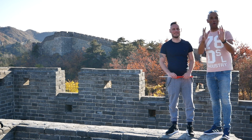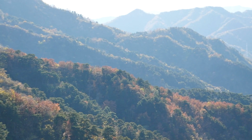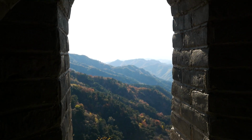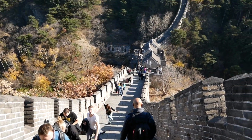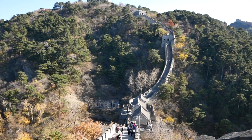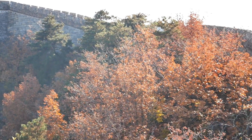and I hope that when you look at this video that you get a sense of what it's like to be here. When you visit the wall, you can truly appreciate why it's one of the wonders of the world and a worthy icon of China. They say you can see the wall from space, but this isn't actually achievable to the unaided eye. Nevertheless, it's a breathtaking sight to behold wherever you are.